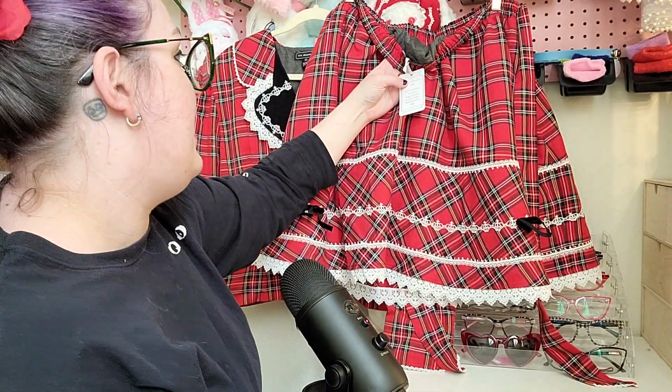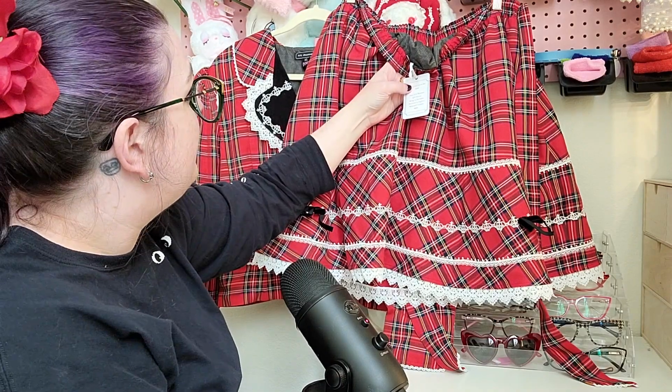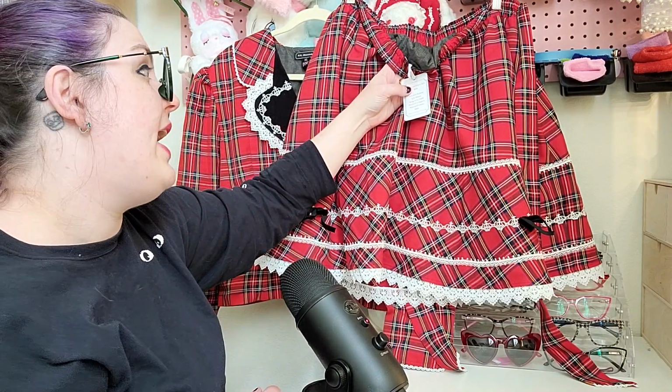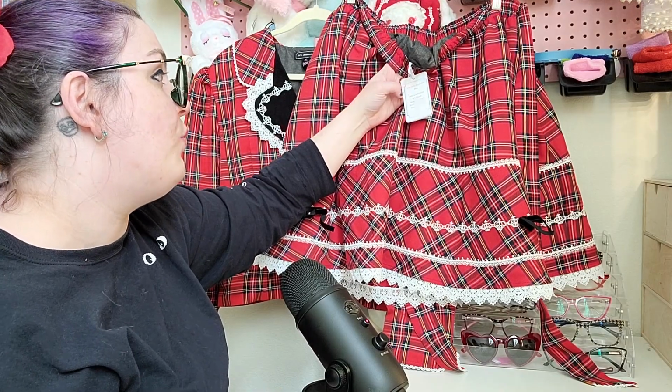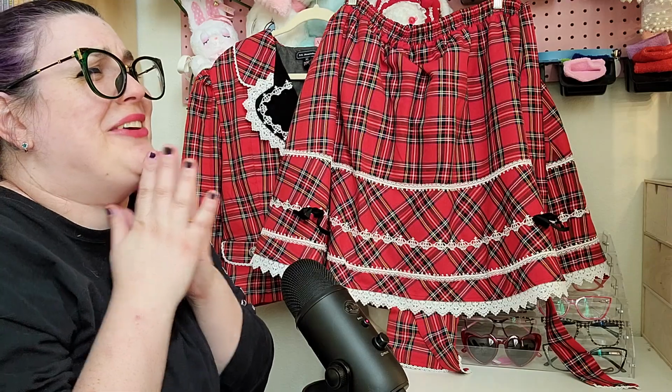Speaking of which, the outer is 95% polyester, 35% viscose, lining is 100% cotton, handmade in England, hand wash in warm water. Thank you for including those instructions. I am definitely going to do that, and I just hope that the red doesn't run. Oh, that would be so tragic. Oh, I'm gonna be so careful.